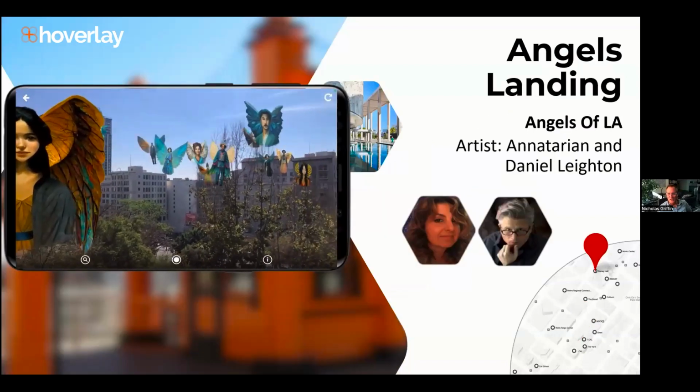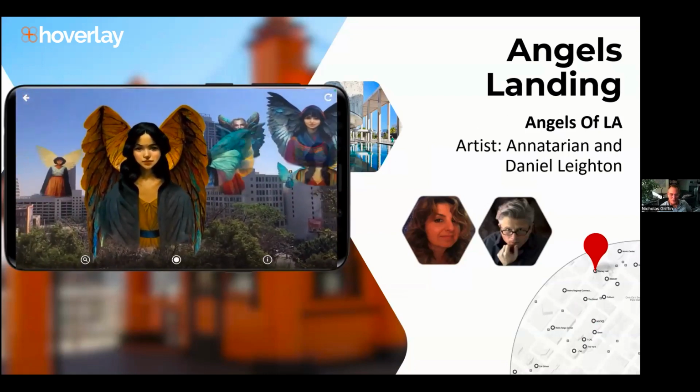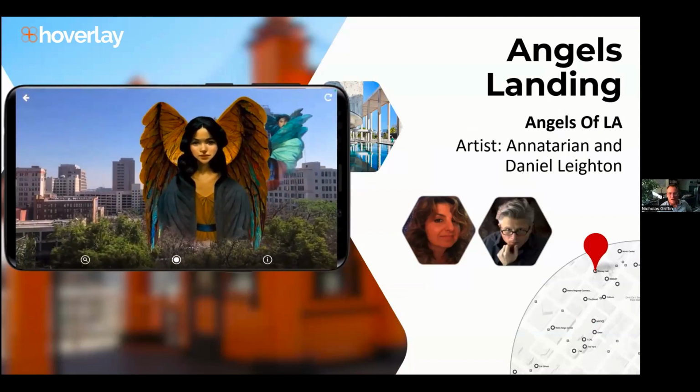Another one, the Angel's Landing. Daniel and Anna were just fantastic to work with. They created this beautiful piece, which also had a number of other elements to it. You could create photos of yourself with wings. There's an AI element that we're exploring, but just the idea of bringing the angels. Anna had this great story about the angels that reside in Los Angeles, and bringing that to life. That was very compelling, and we feel like we could do a lot with this one too.